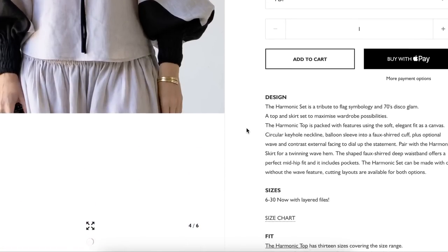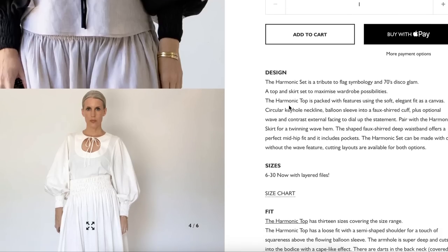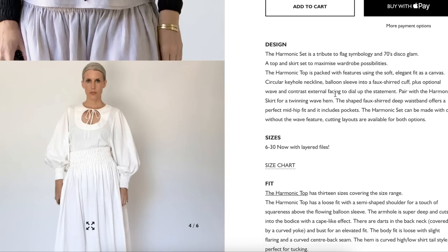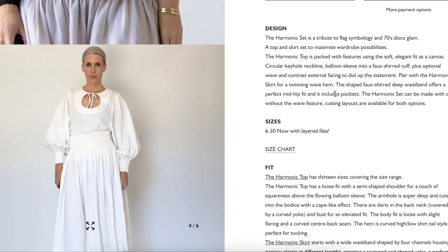All right, down here, a tribute to flag symbology and 70s disco glam. Yes, a top and a skirt set to maximize wardrobe possibilities. It's packed with features using the soft, elegant fit as a canvas: circular keyhole neckline, balloon sleeve into a faux shirred cuff. What's faux shirring? Is that where you put the elastic in instead of the shirring? It's like little elastic casings. Plus optional wave and contrast external facing to dial up the statement.